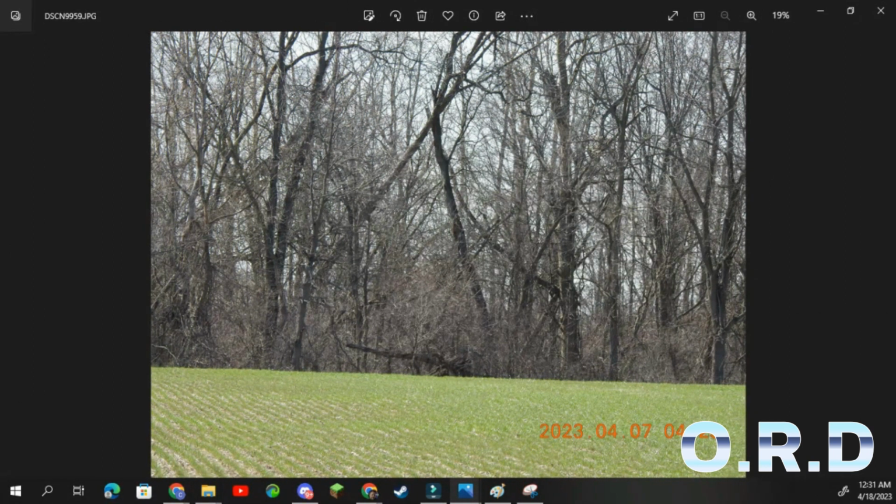Let's see if I get this out of the way so I can see you guys and see the screen. So you can see there's a bunch of mature silver maples. There's a stream behind it and all that. I am about 100 yards away from this place or so. These are pretty big trees, some of them easily 60, 70, maybe 80 feet tall.